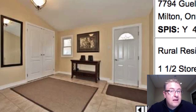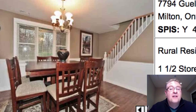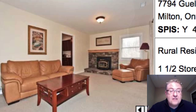There's 3 bedrooms on the main floor and then 2 more upstairs, so 5 bedrooms. That's pretty good for around the 500 mark. And they've done a lot of improvements. They've done the wainscoting there. You can see the kitchen has had some work done. A bit of a mud room right in here. And yeah, it looks nice.